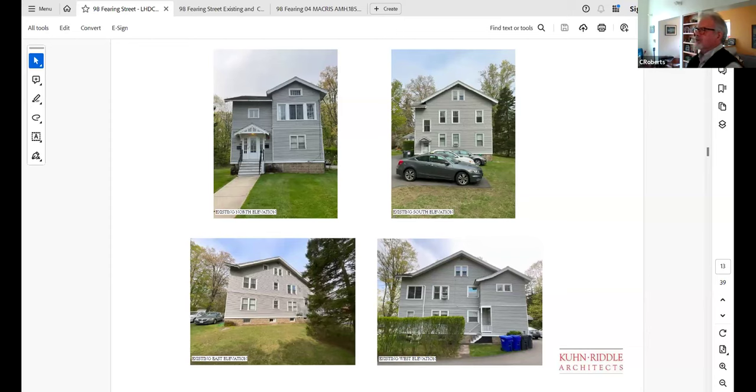Another thing about this house is interesting. It seems like it's on the high point almost of the south side of Fearing Street. So, you know, it sits very tall on the site. It's 2.5 stories on top of probably a 3 to 4 foot foundation wall. And so it has a lot of presence on the street.